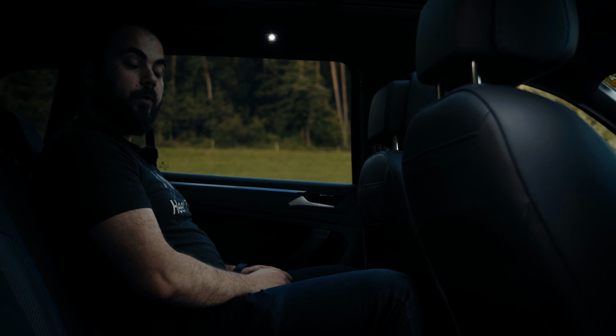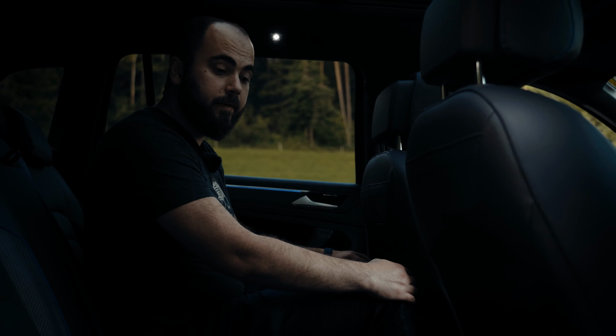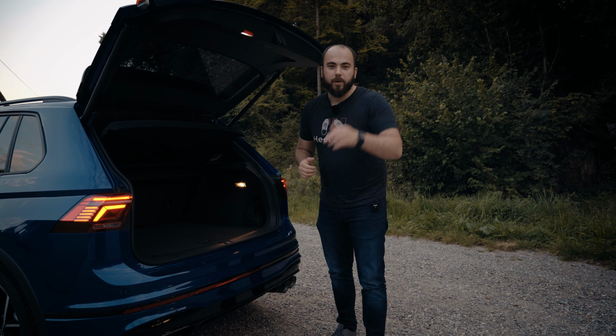Even in the second row there is enough space. I can comfortably sit behind myself. Good to know then that I could travel in comfort with 3 other adults. But the capaciousness doesn't end there. This is new, sensible driving distilled, at least where applicable.